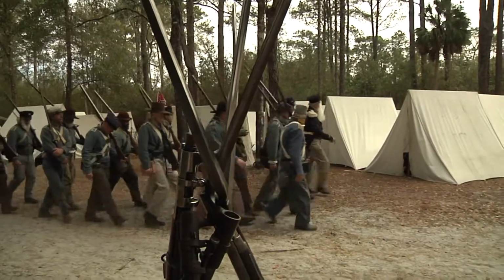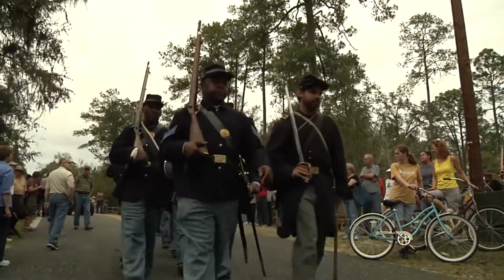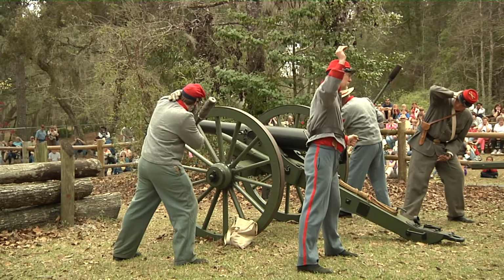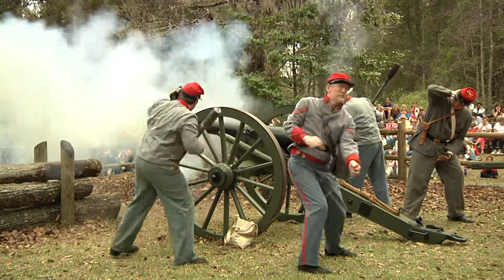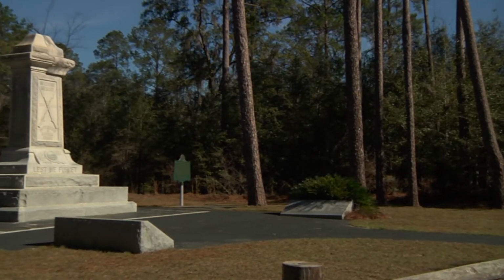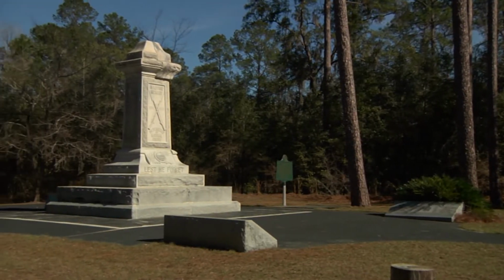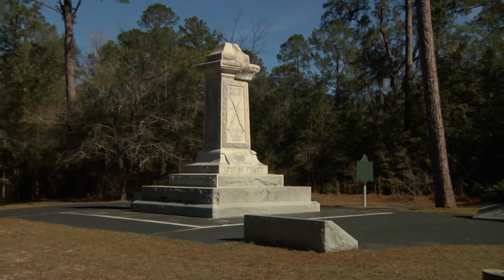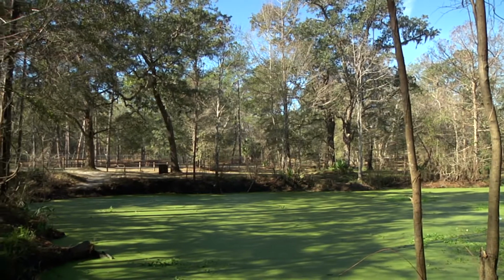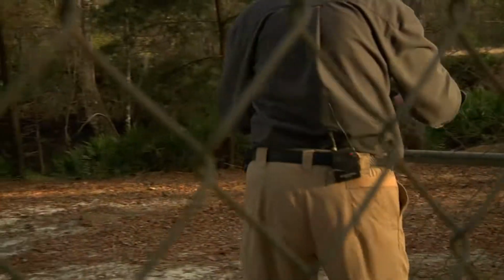Our whole mission is to protect and preserve this historical site and assist the state with the interpretation of the site. In a way, there are two locations. There's the part you can easily check out any time of the year. It has monuments, signs, picnic areas, protective barricades called breastworks, and the St. Marks River. And there's another area that's currently only open to the public during the reenactment days.